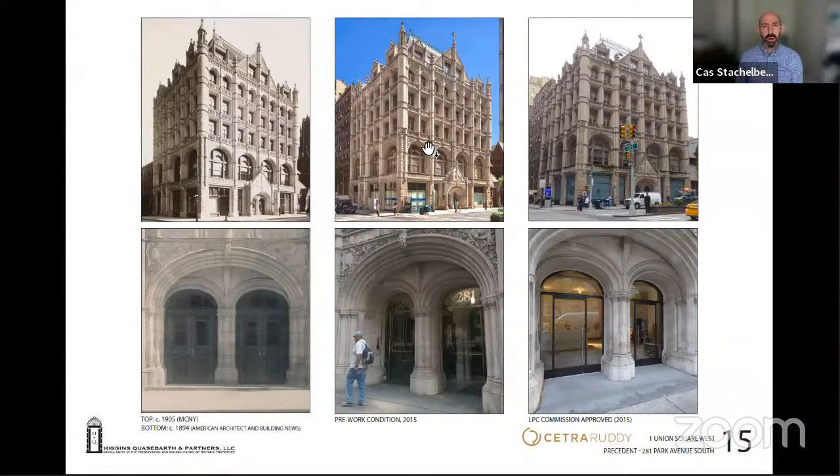A pre-work overall photo and entry photo, and then a current condition illustrating the commission-approved doors at the entry to this building. So this progression from very heavy, dark wood doors to a much lighter, transparent, bronze-framed aesthetic is something that we look to. Obviously, it's similar to what we're proposing at 1 Union Square West, and it is similar to what was approved back in 2015 for work at this individual landmark.